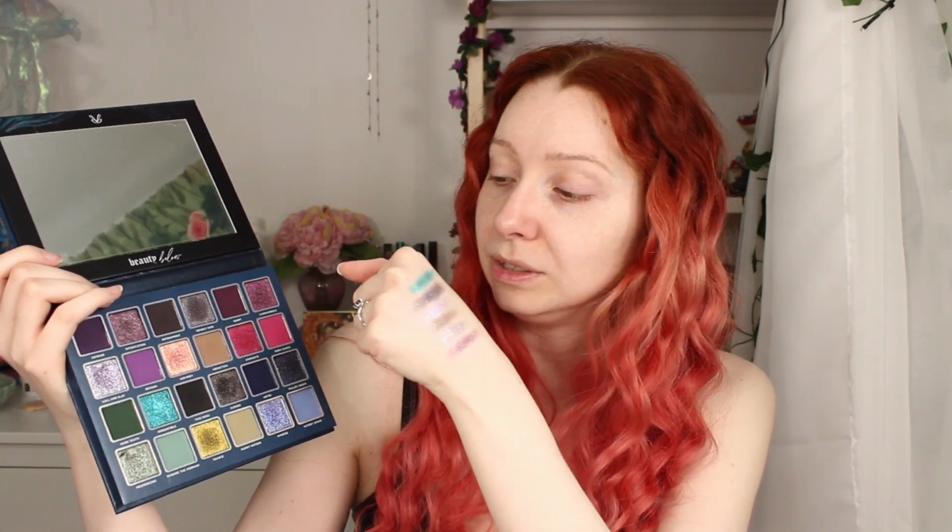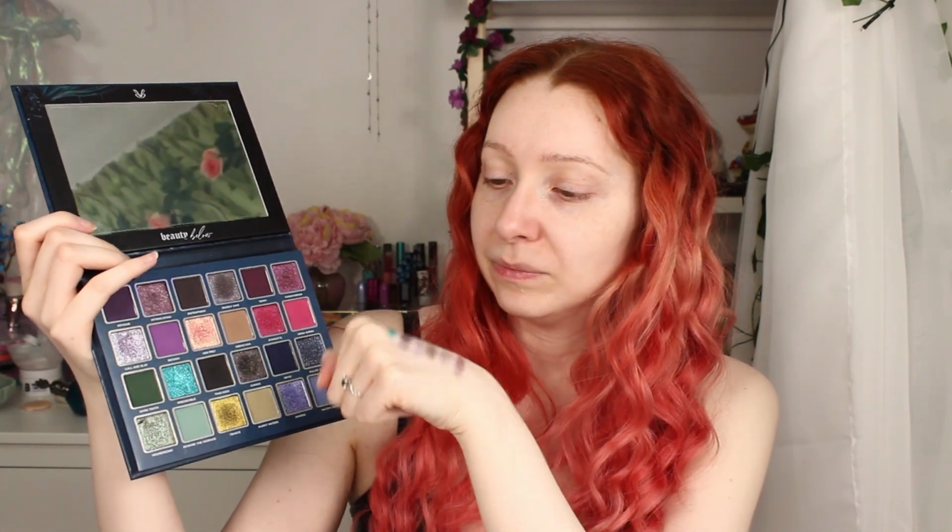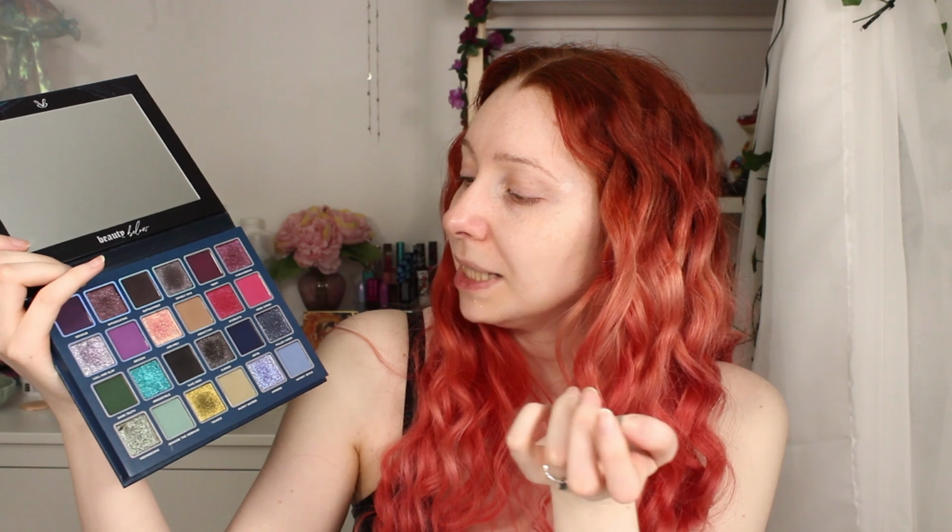But for this look I want to go for something more colourful, and I really want to use some of the blues, maybe this shade. I almost want to go purpley pinky. And I have swatched a bunch of the shimmers on my hand because I was trying to decide which ones to do. Obviously we've got this one here, which is just so bam in your face, very bright and pretty, which I'm wondering whether to use.